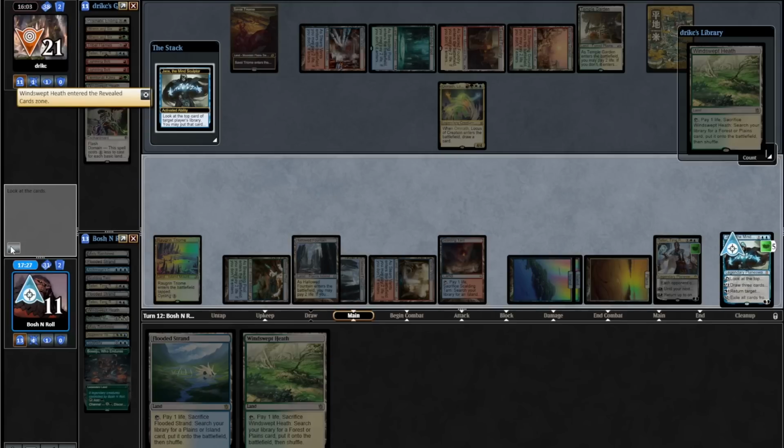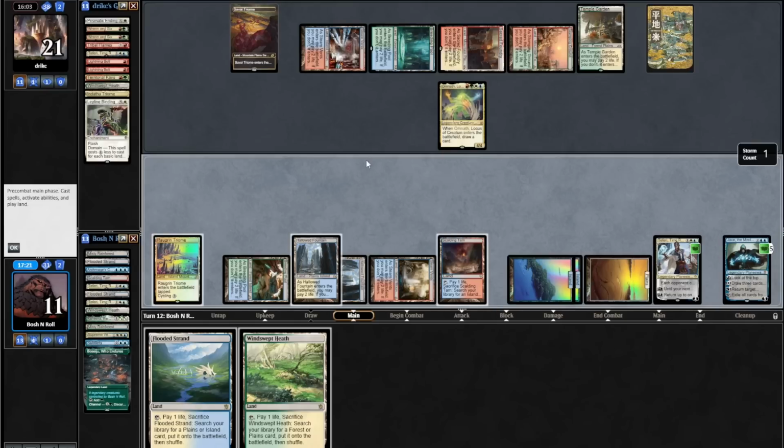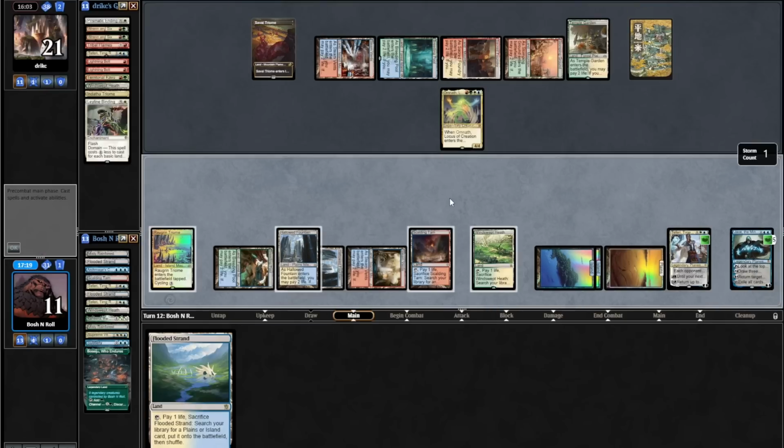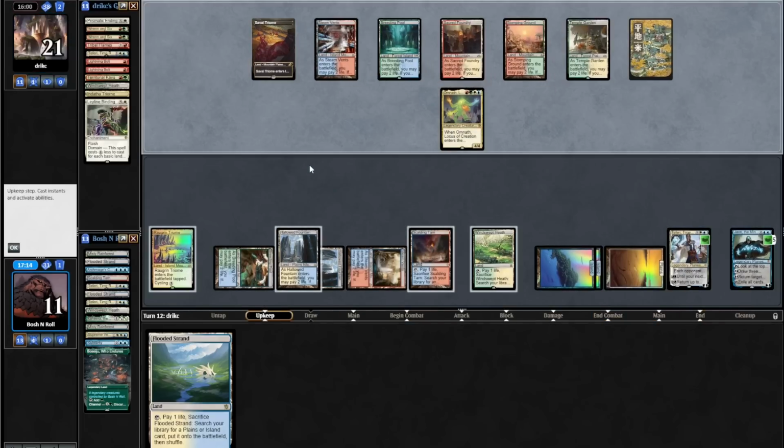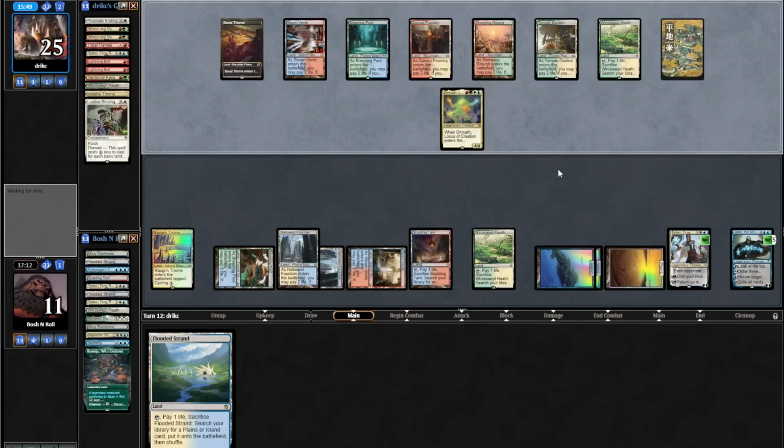Windswept Heath, I am not going to put that on the bottom. I know it triggers Omnath twice, but I think that's less relevant than... Oh, I should not have played that land. I don't know what... I was thinking I want to be able to fetch, but I could do that with the one that was in play already. And I wanted more lands to brainstorm with next turn. Whoops. Okay, Omnath gains 4 life.